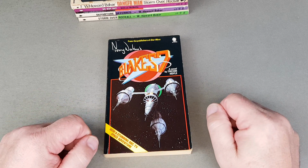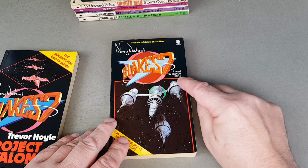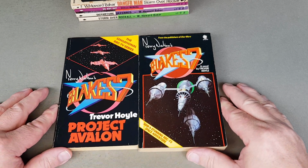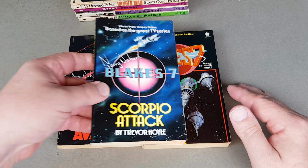And there were several tie-in novels. Here's a few that I've pulled together here. So we've got, by Trevor Hoyle, Blake 7, and then Project Avalon. And we've got this one here, which is Scorpio Attack.